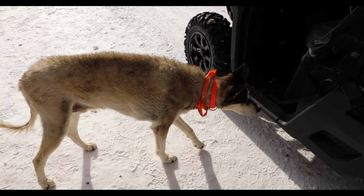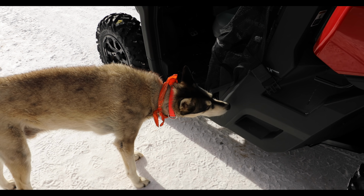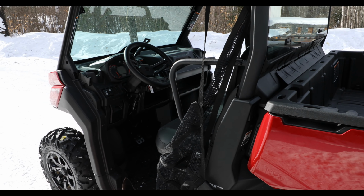What do you think, Toivo? He probably wants to go for a ride. Well, let's go take it for a ride.